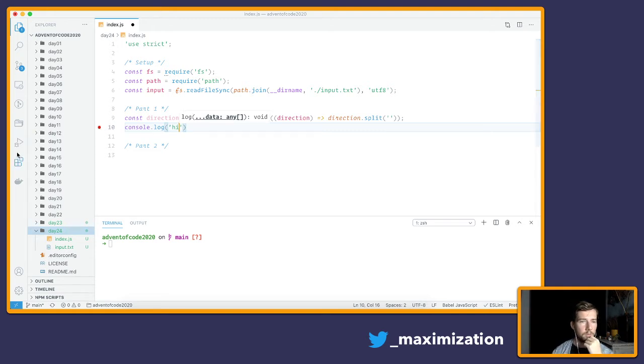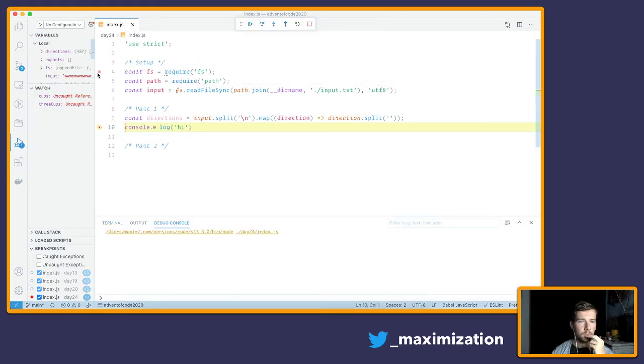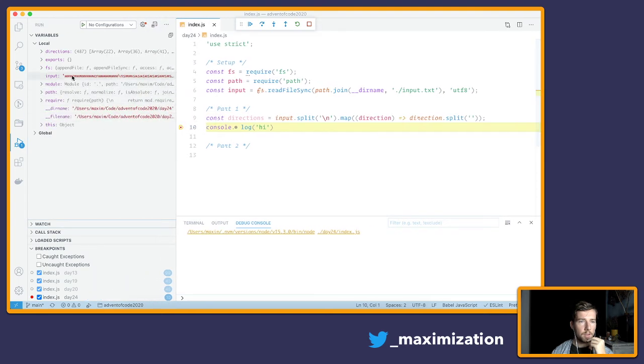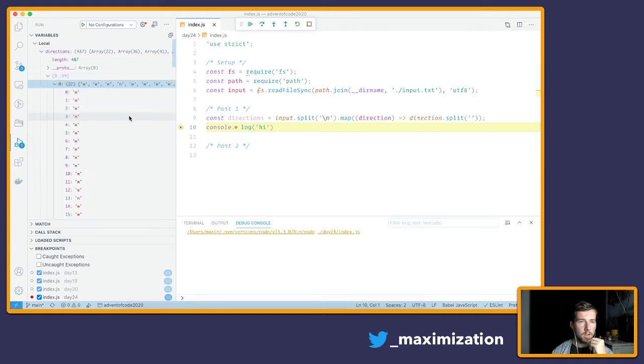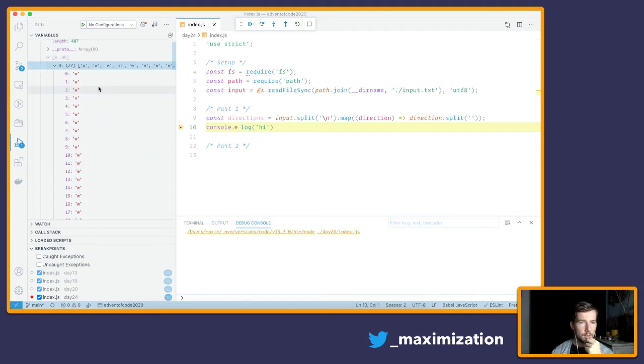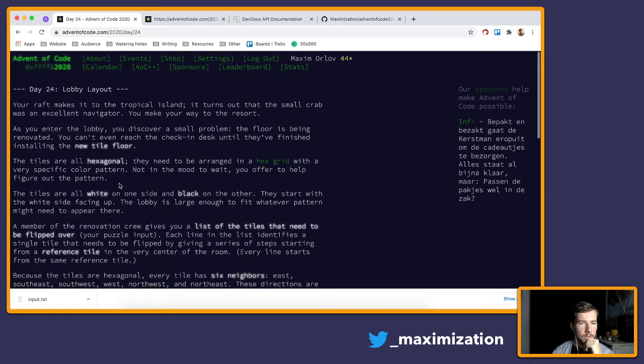let's add a breakpoint here. These are the expressions from yesterday. So then we're going to end up with 487 directions, and each direction is like this. And how do I know whether something is west? So for example, this direction, whether this is west or northwest. How do I know that? That's interesting.